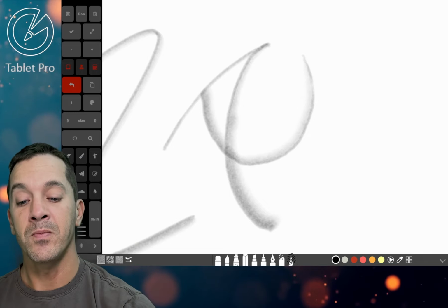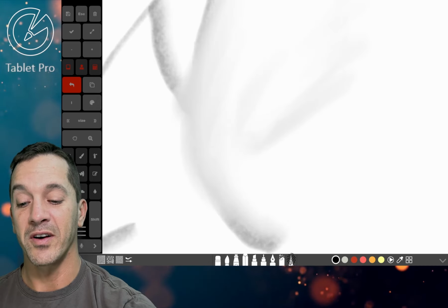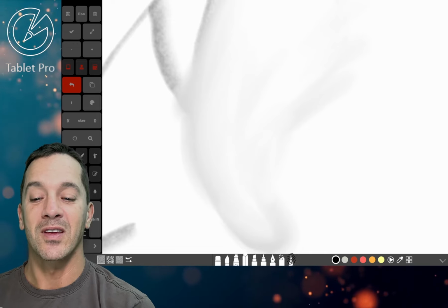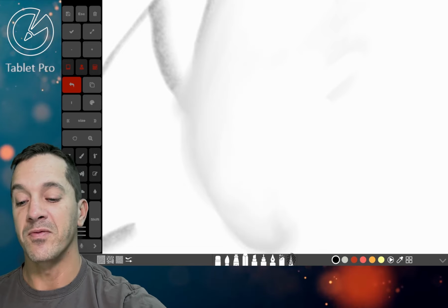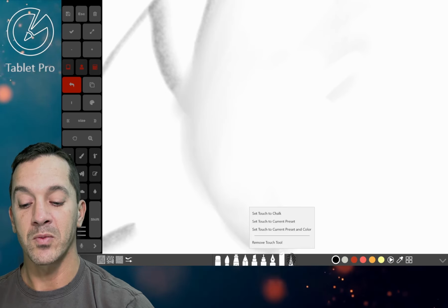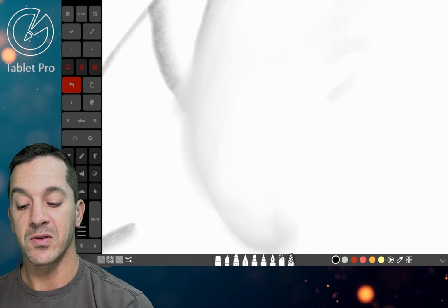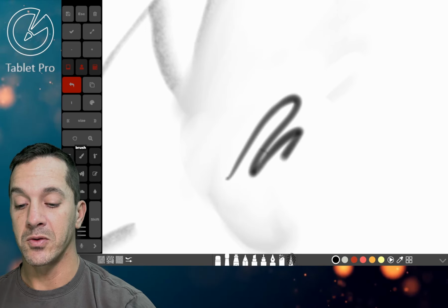Now, if I use my finger, I can smudge, and this is pretty awesome. Actually feels the way I remember when I was a kid doing a lot of drawing with pencil and paper, and then you flip around and you erase, and everything kind of makes sense here. It's very, very intuitive. Now, if you want to switch your finger to a different tool, you can just long press on one of these, and you can set touch to chalk or adjust it that way. So you can see this one has a little fingerprint on it. So you can tell which one is going there. So let's go ahead and switch back to another tool.